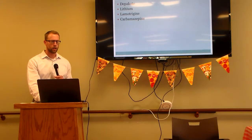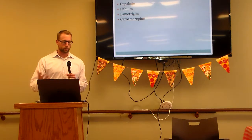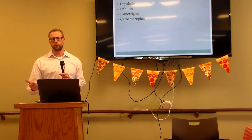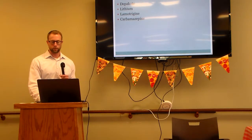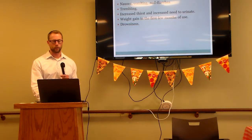Mood stabilizers: Depakote, lithium, lamotrigine, carbamazepine. Lithium, of course, you see quite a bit. The other ones you can see for seizures and everything. Depakote and lamotrigine are there also. Side effects: nausea, vomiting, diarrhea, trembling, increased thirst, increased need to urinate, weight gain in the first few months of use, one thing to watch out for, and drowsiness.